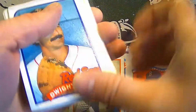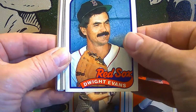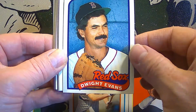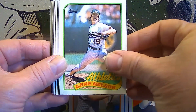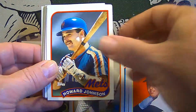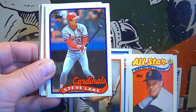Alrighty then, we are going to start off with a Dwight Evans. Kind of looks like Magnum PI in that picture right there, doesn't he? Anybody else think that that looks like Magnum PI in a Boston Red Sox uniform? I think so. Nelson and Bautista. Steve and Johnson. Over in Lake.